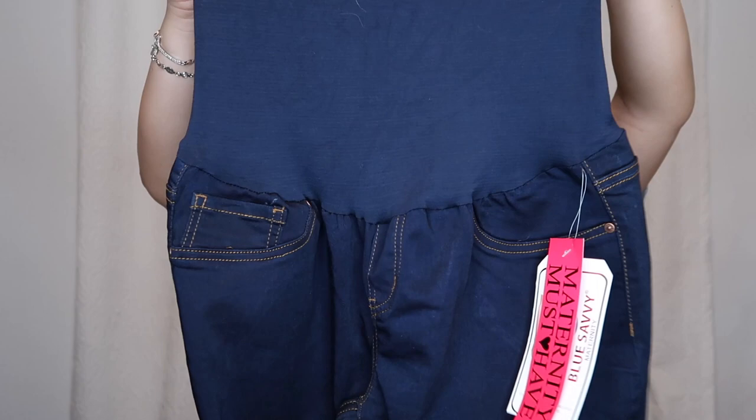So I will show you, and you can see size large. Those are $14.99. I have here another pair. These are very dark, a much darker wash. So here is the belly band. Again, very long belly band.